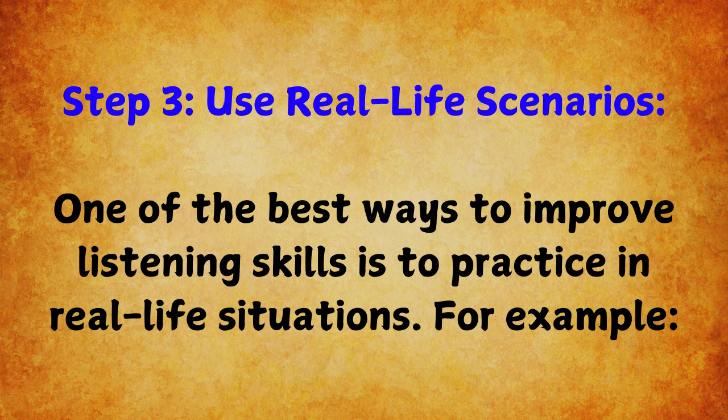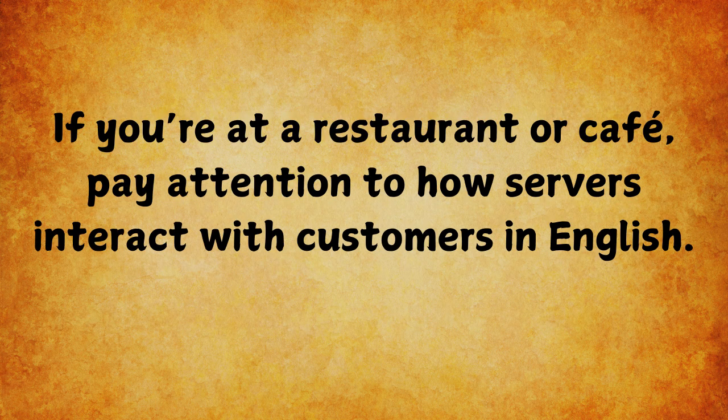Step 3. Use real-life scenarios. One of the best ways to improve listening skills is to practice in real-life situations. For example, if you're at a restaurant or cafe, pay attention to how servers interact with customers in English.